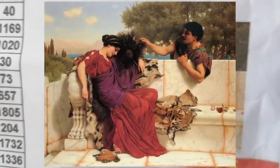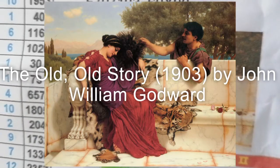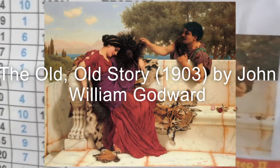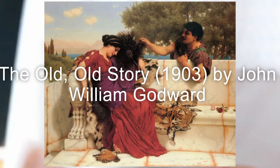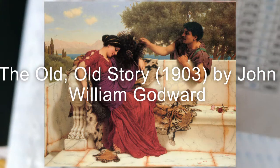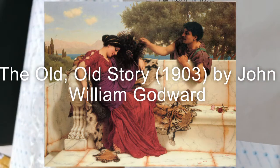Maybe I should put on a light, but I hope you can see which one this is. This is one by, I forgot, it's not Waterhouse, it's the other one. I will put it on the screen, no problem. It's a 60 by 60, and it has got 50 colors.